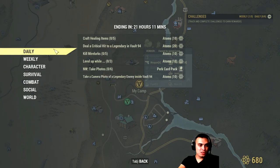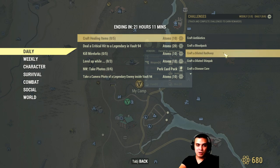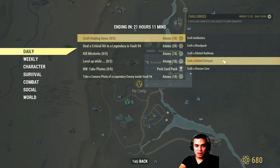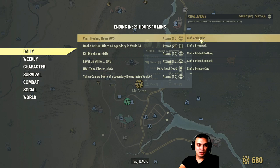For the challenges and the dailies, you'll need to craft 5 different healing items, such as antibiotics, blood pack, diluted radaway, diluted stimpak, disease cure, glowing blood pack, and so on. If you craft any of the 5, you will get the 10 atoms. I'm actually gonna see if I can do it right now once we finish the scrolling.